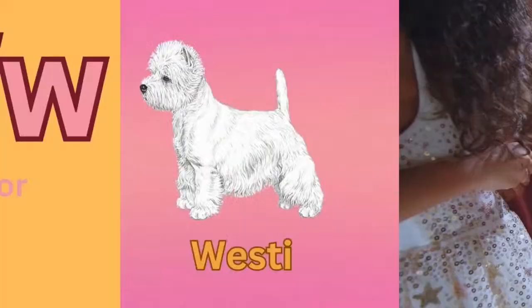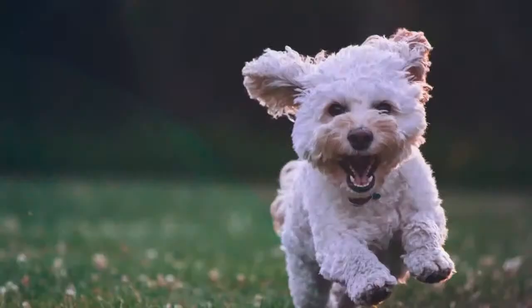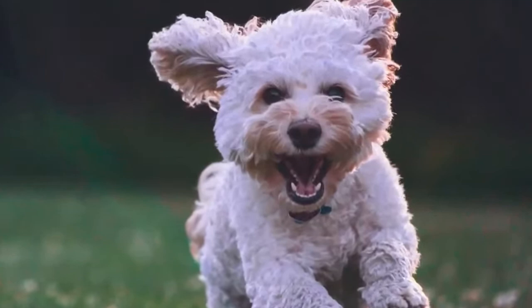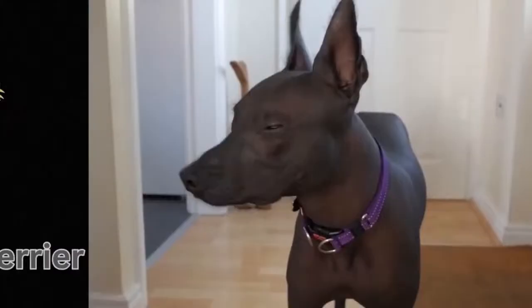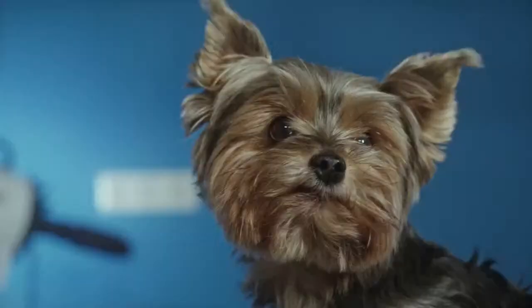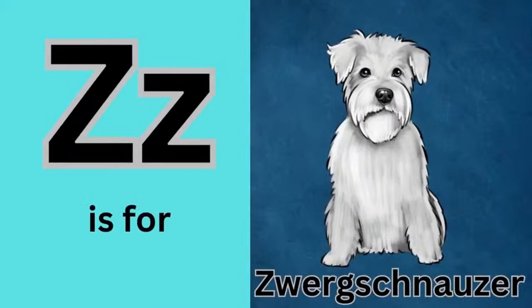W is for Westie. X is for Xolo Twinkie. Y is for Yorkshire Terrier. Z is for Zwerg Schnauzer.